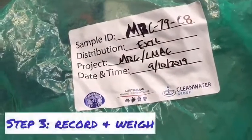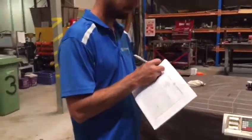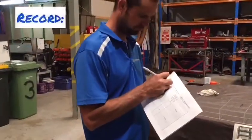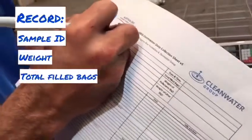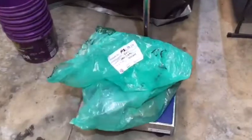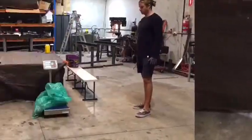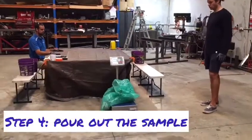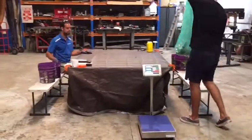Step 3. Read the sample label and weigh the bag with an allocated event coordinator who will record the weight and the sample ID on the data sheet or on a tablet. Step 4. Pour the bag onto the table at your allocated sorting station. Get your buckets ready next to the table.